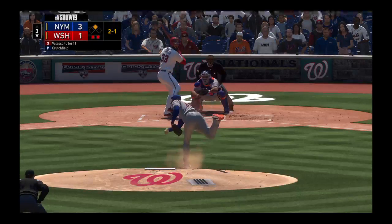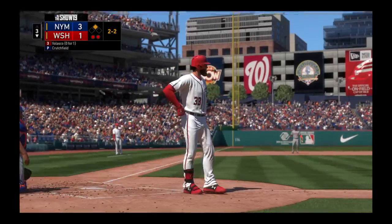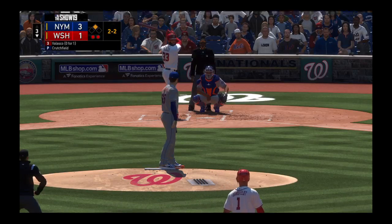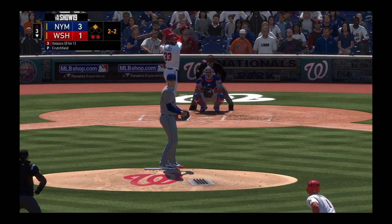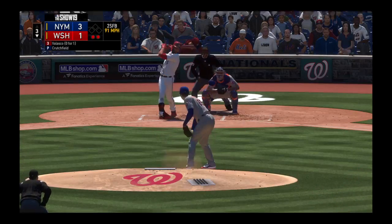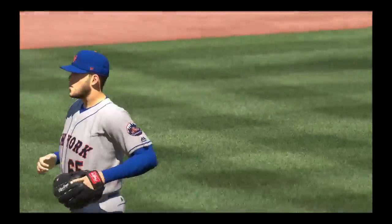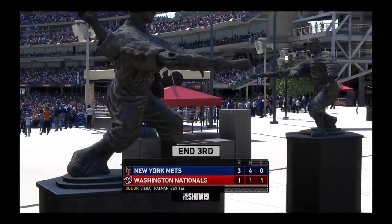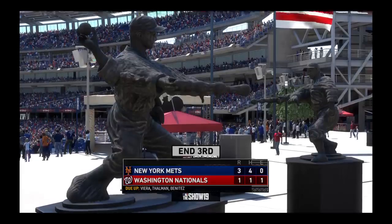Now the 2-1 in front of the changeup, and he can't keep it fair. 2 strikes on him now. Swing and a miss. Blew the fastball right by him, and the inning is over. So a run on 1 hit, no errors, and a man left. 3 innings complete. Mets out in front, 3-1.